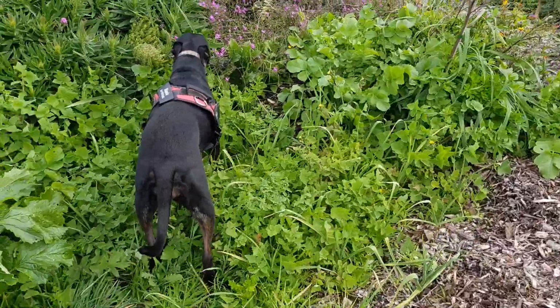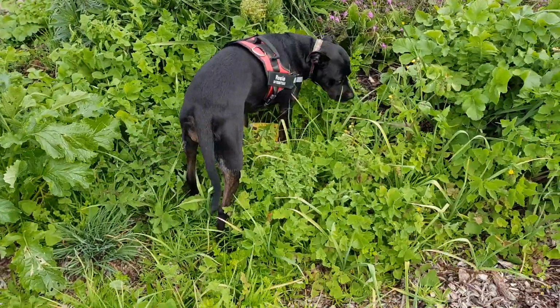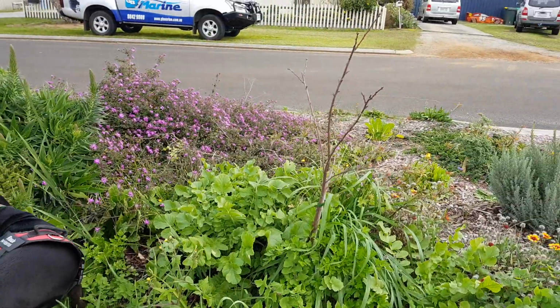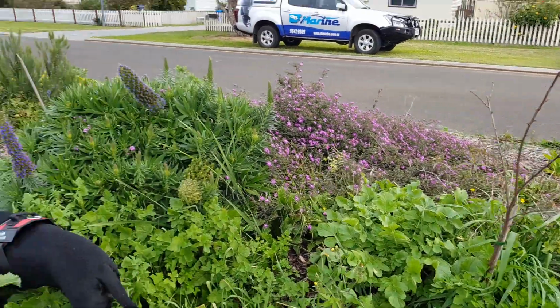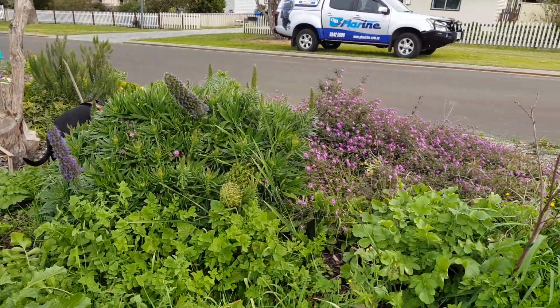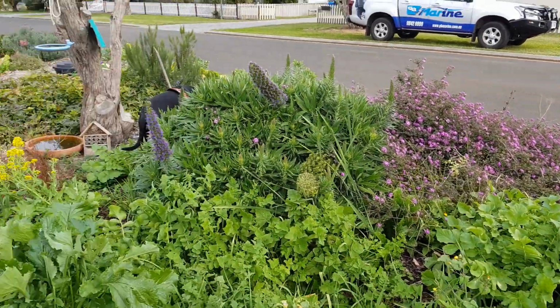And over here we have the garlic. So garlic patch with weeds mixed in, thistles and whatnot. And my plum trees. So I took out, I think it was a bottle brush in the centre there. I took out the bottle brush and replaced it with plum trees, just to have something a little bit more useful.